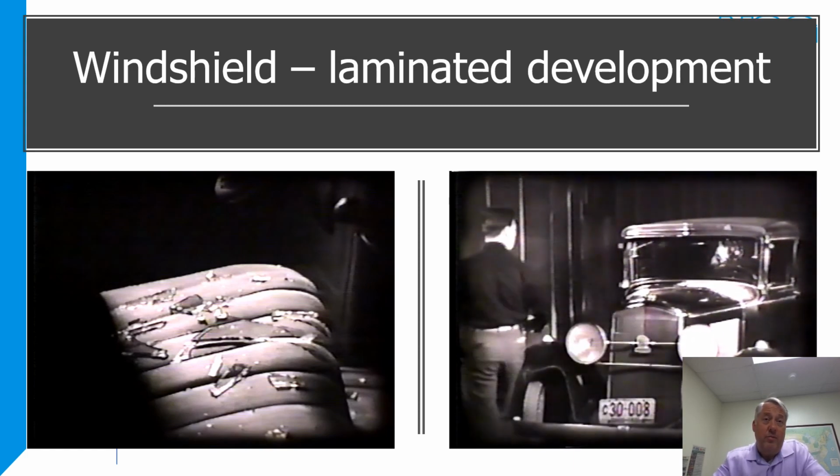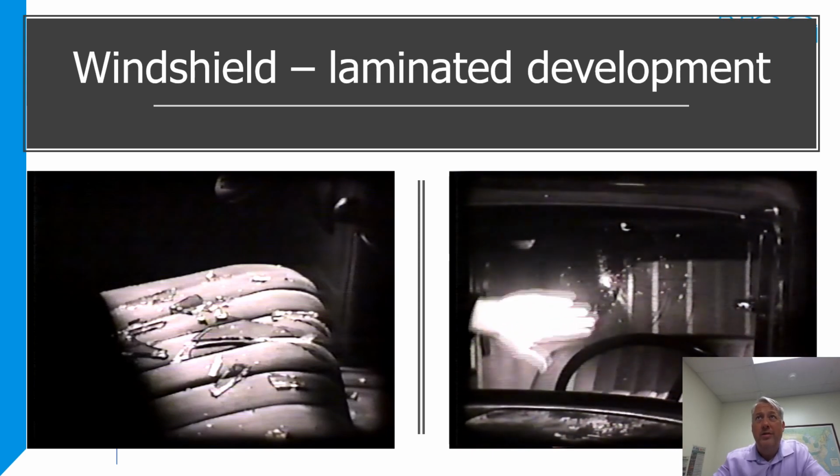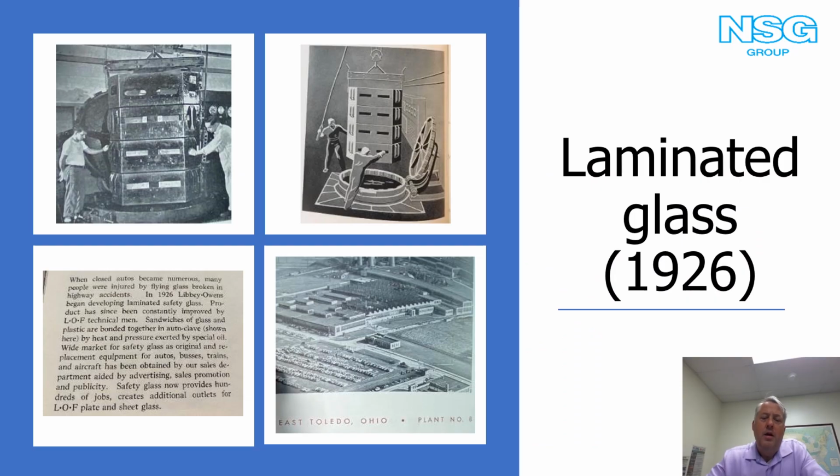But GM then rolled out 100% laminated windshields, and LOF was the sole source of them from 1931 to like 1961 or something like that. Like a 30-year period, they sole sourced the entire vehicles. I never saw any of these processes myself, and I've not talked to anybody who actually worked in any of these sites who could give me great detail. There are probably still some people around the Toledo area that could give me some of this info. But 1926 is when laminated glass came out. In Toledo, we started really ramping this up in 1928.